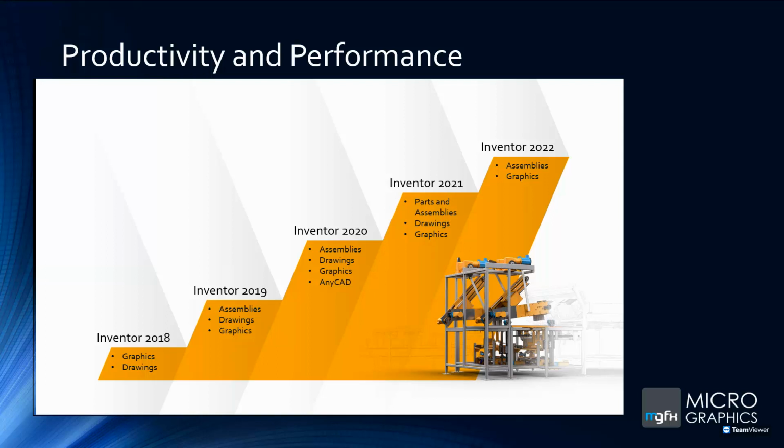So this is also something that the users do ask for, and Autodesk just comes to the party every year by making Inventor quicker and making you more productive.